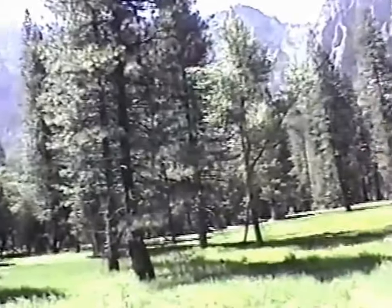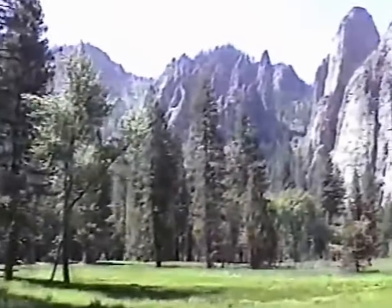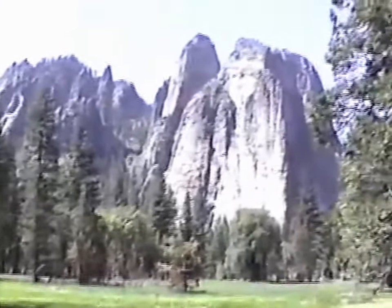The rock is impressive in its own right, even if there are no climbers up there. I usually don't see any climbers in the wintertime, but we still enjoy looking at the rock. Now, this has been climbed in every month of the year.